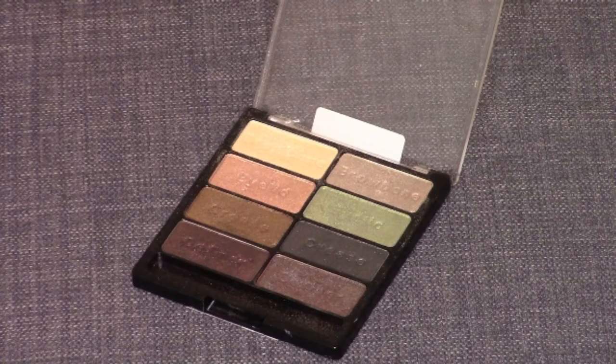It's really, really nice. I just love it. They're more metallic-y, have a good sheen to them, but they're not glittery or anything. They're a little bit powdery, I will say that, but for the price, this whole palette was, I think, $6. I mean, you really can't beat that. That's insane. And I'm wearing it today on my eyes.